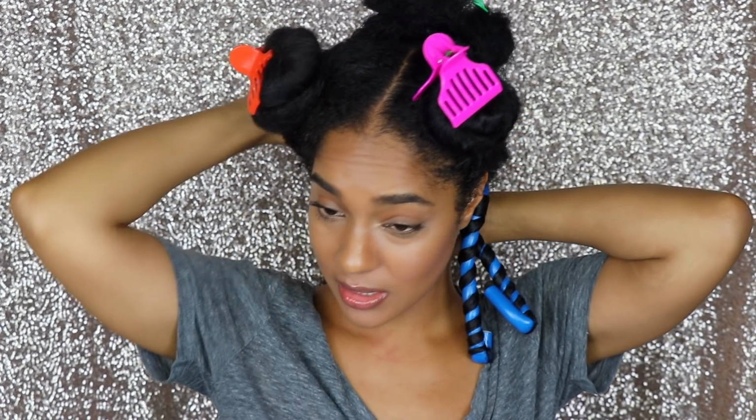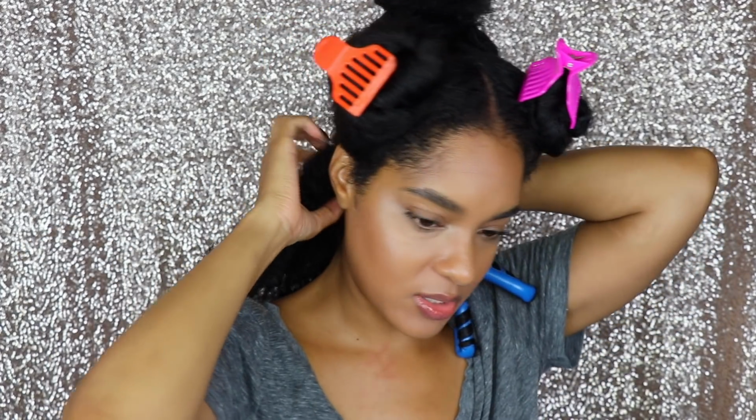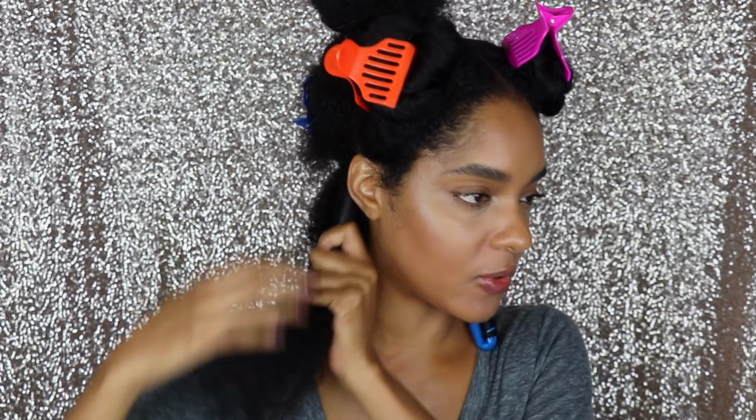So I'm just basically gonna keep sectioning the hair, and I'll do one on this side so you guys can see. I am trying to take sections that are somewhat the same size that I would do for a twist out.